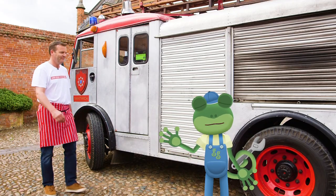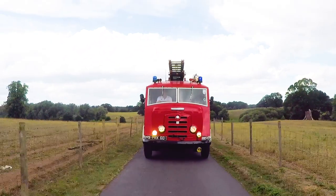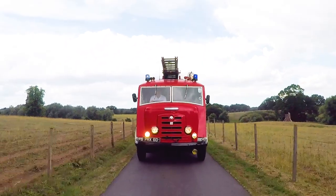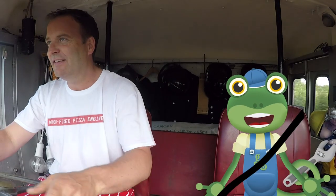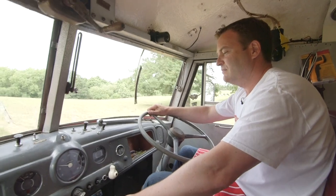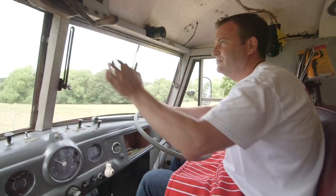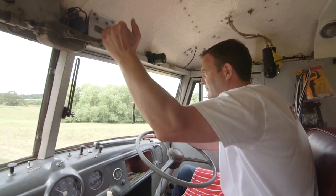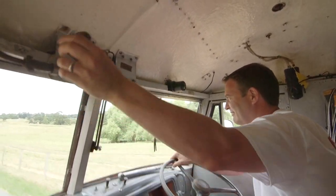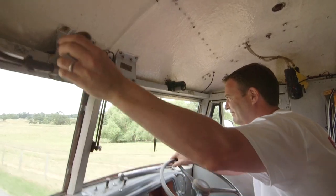Hello, Gecko. Hello, Ben. We need to get some cheese for our pizzas. Do you fancy a ride in the fire engine? Yes, please. This fire truck is over 60 years old. Brave firefighters would drive in this special vehicle to go and put out fires. Things worked a little differently 60 years ago in fire trucks. Look, instead of pressing a button for the siren to make a noise, Ben has to wind this lever like this.